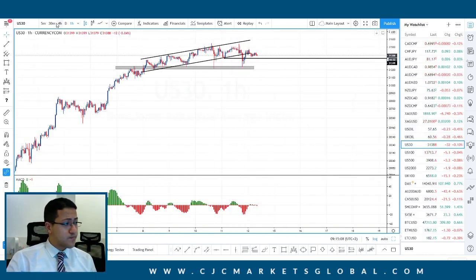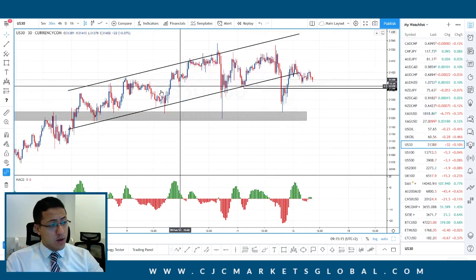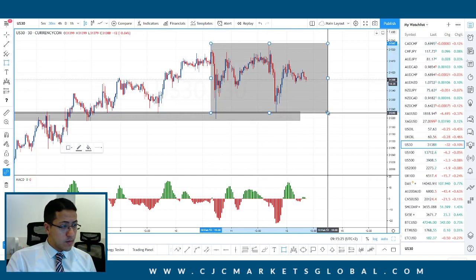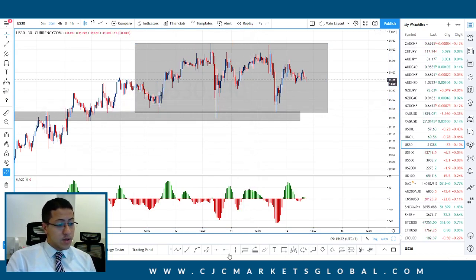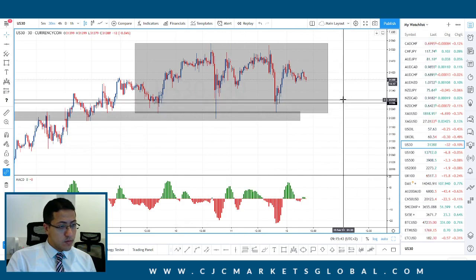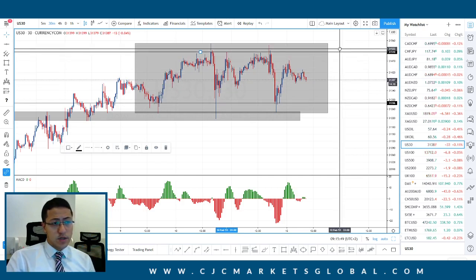Regarding the Dow Jones index, we managed to break below this level of the upward price channel, and again we are moving in a sideways range. The buyers here and the sellers around this point. So the key level to the downside is roughly about here, around 31,300, and the move to the upside is having a resistance of 31,500.